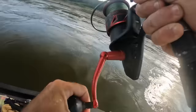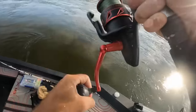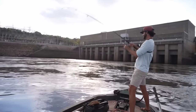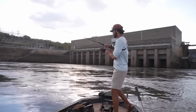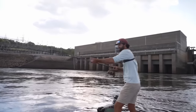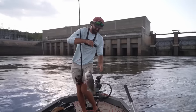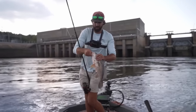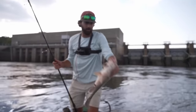Fish. Got you. Be a kitty cat. It might be a catfish. We got bigger a little bit. Are you bigger than I thought you were? Oh, it's a bigger drum. Dang, these drum are fierce. Ruthless. That bait got to the bottom and he was just on it. He's probably like 3.5 pounds. Nice drum.